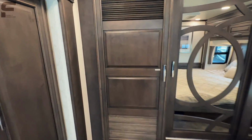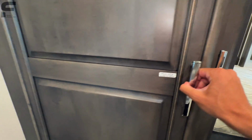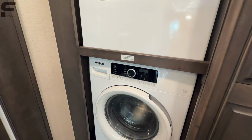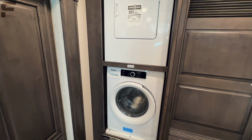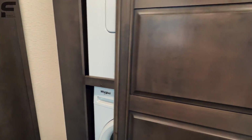Coming back this way, this is where your washer and dryer is going to be. Definitely have to put this here because I could easily see somebody just trying to yank that open. And you have your washer dryer in this space there. So nice and easy to get to, easy to use.